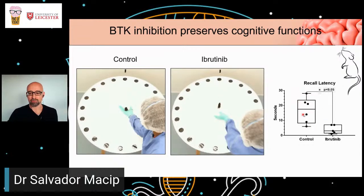So the average of the non-treated animals would be around 20 seconds to find the exit. The treated animals would be finding the exit much faster, which means that they remember much faster what was going on. So this shows that with the drug, what we're doing is maintaining the memory of these animals, therefore preserving one of the cognitive functions of this animal.